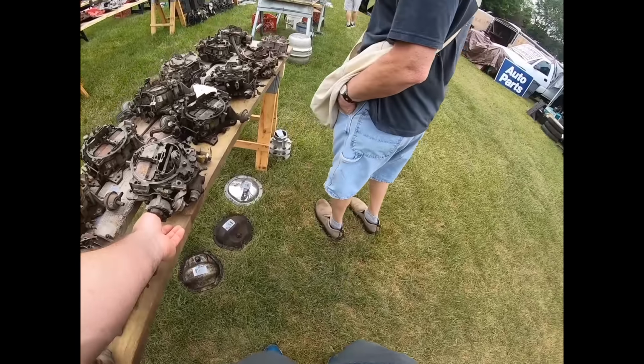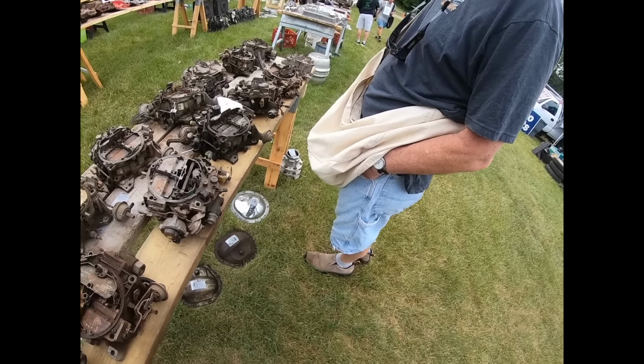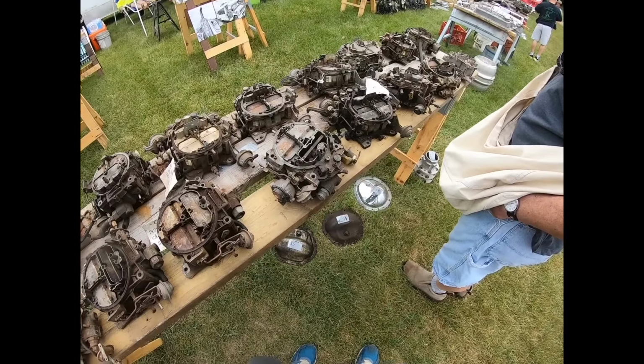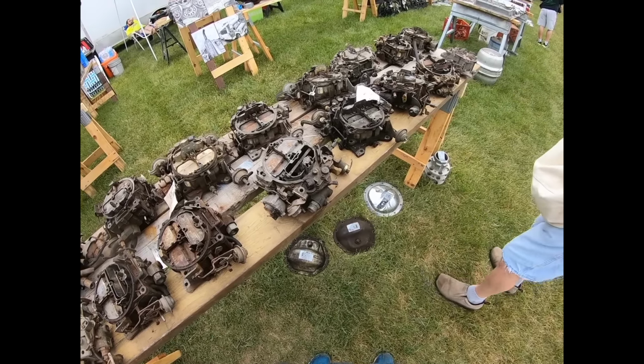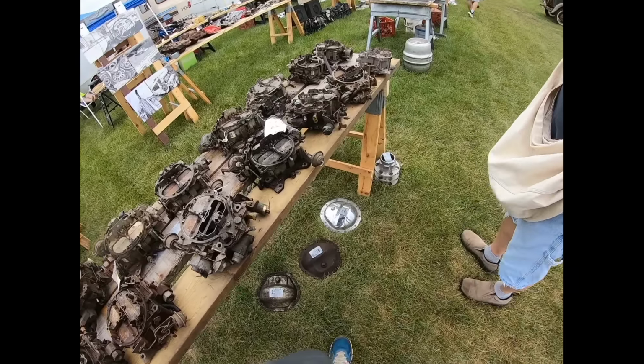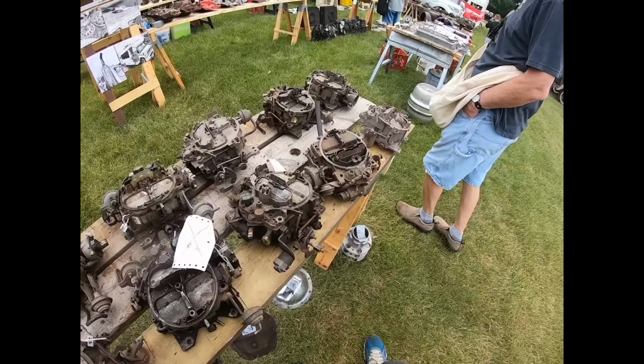Gotta find one that's got an electric choke like this, but it's not computer controlled. They only made them for a couple years, like 81 too. Is that your stuff over here too? Just the tables. Is he around? I do not know.